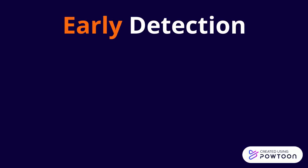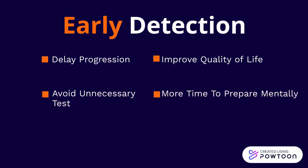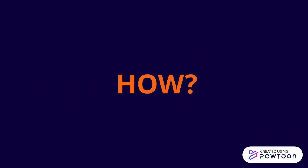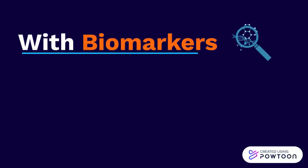If we are able to identify Parkinson's in its nascent stage, we will be able to delay its progression, improve the quality of life of the patients by managing symptoms, avoid unnecessary tests as people currently have to undergo various procedures to determine the cause of their symptoms, and lastly, give them more time to come to terms with their situation. But the question is, how can we do that? And the answer is with biomarkers.